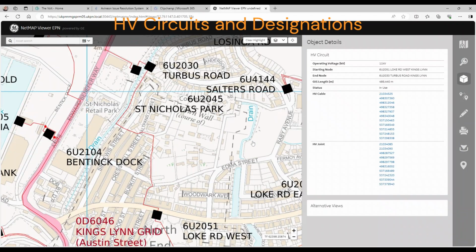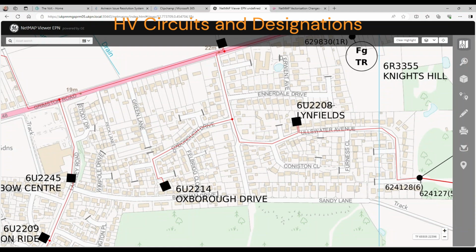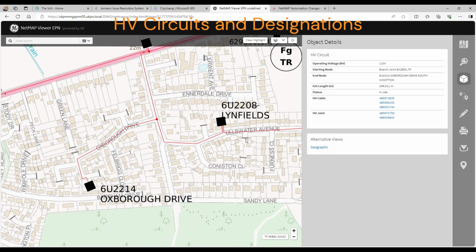This is the replacement for HV designations that used to be in the supplemental. Each cable, joint or line within that circuit is listed at the bottom of the editor in the child objects. You can see in the example that this HV circuit contains 3 cables and 2 joints. From here you can open the individual cable editors if you wish. The length of this HV circuit is 296 meters.